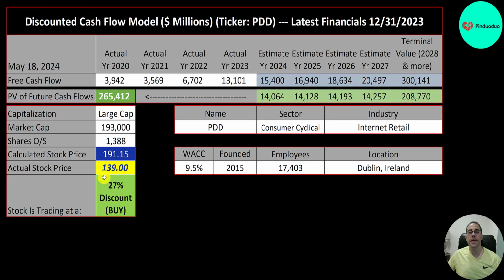Their free cash flow projections were actually a lot higher than my model. I lowered it just to keep it realistic. But if this was a US company, they'd already be $1 trillion market cap. But it's a Chinese company, and Chinese companies don't go up nearly as much as US companies.